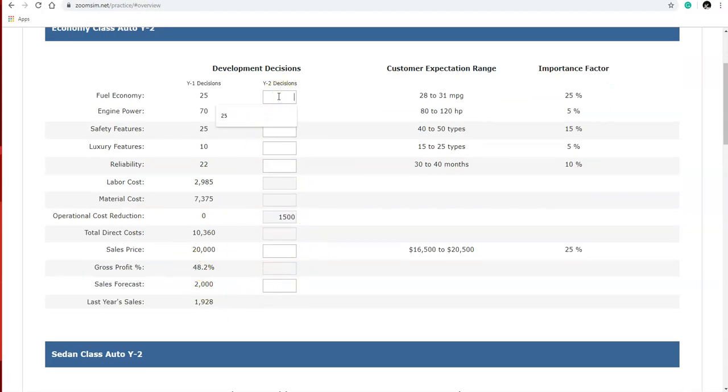So if I'm doing this, I could say, let's see, I want to improve, so I'm going from 25 to 28, 70 to 75, 25 to 30, 10 to 15, 22 to 25. So I increased all of my key statistics versus last year to, hopefully, get closer to my customers' expectations. I'm going to increase the price, and I see that my profit margin is going from 48 to 50. I'm happy with that. My sales forecast, I forecasted 2,000. I sold 1,928. I know that this car increases by about 35%, which the student manual will tell exactly what it's increasing. So I'm going to increase my forecast based on the growth of this vehicle.